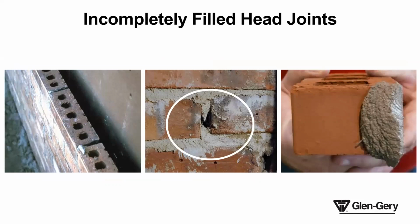So we would be expecting 4 inches of water penetration resistance, or a nominal 4 inches, if that joint were fully filled. But you can see we're getting somewhat less than that, only about an inch, maybe a bit more. If you were to look at that wall from the back, what you would likely see is a void, such as in the middle photo here. And note that there is water actually leaking through. Incompletely filled head joints are the primary way that water makes its way through a veneer.